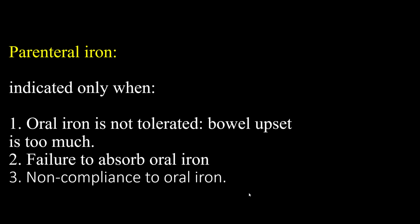Next, let's see parenteral iron. Mostly we won't prefer parenteral iron, but there are some conditions in which we will use it.